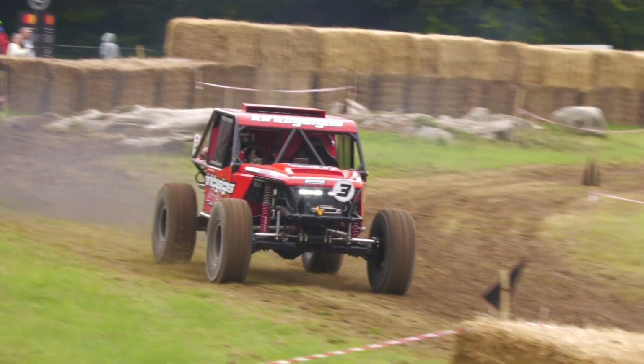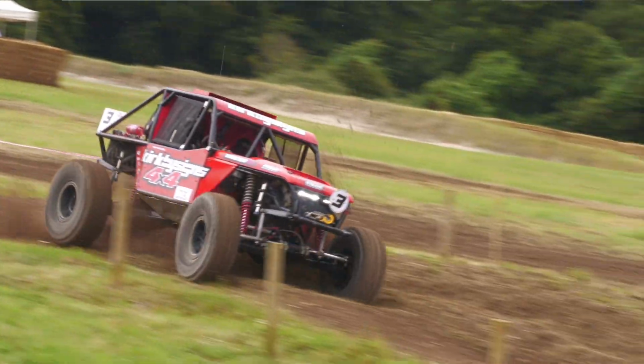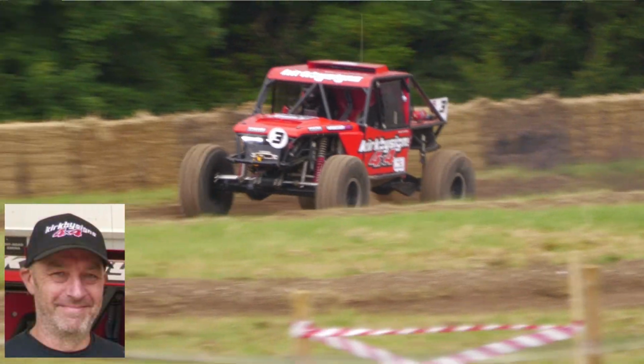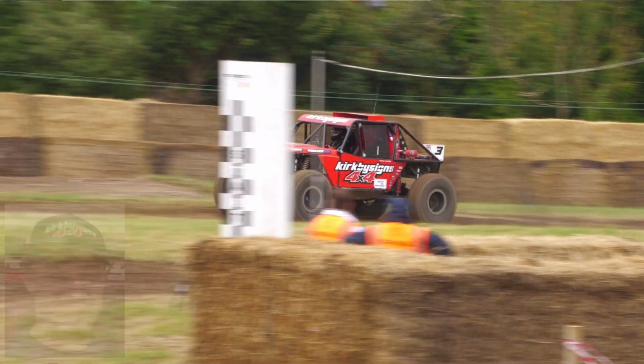Terry, a great driver and doing great stuff out there in the 4400 truck in Ultra 4. Also takes part in Dirt Nationals, a slightly different discipline. Runs class 2 in that, but looking good out there. So real joy to see Terry Furlong out there.